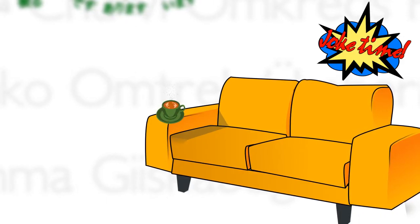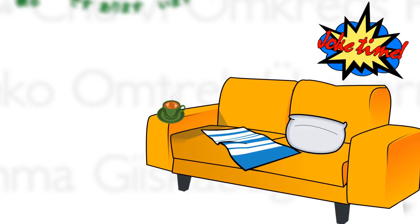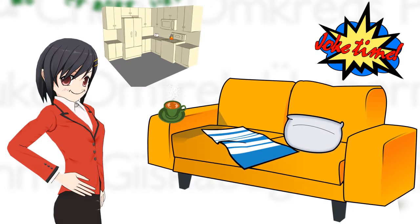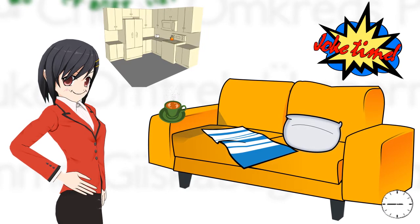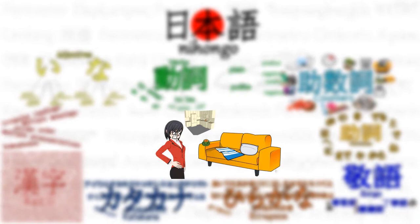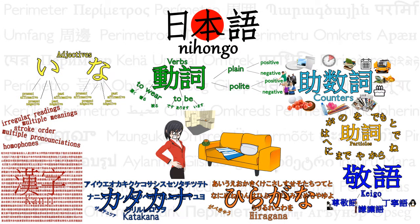Have a seat, a blanket, a pillow, a coffee. How does a Japanese teacher know when to turn the stove off? She doesn't, because she's too busy trying to remember all of this.